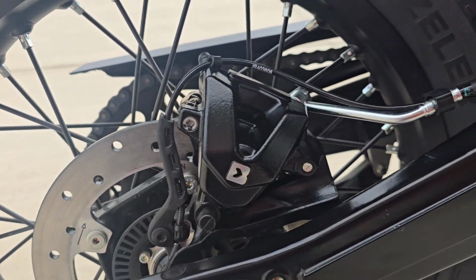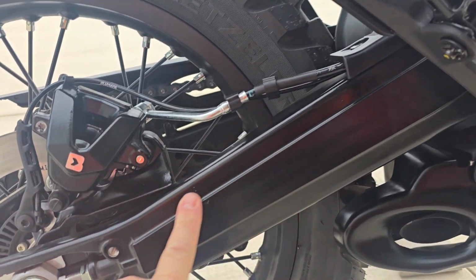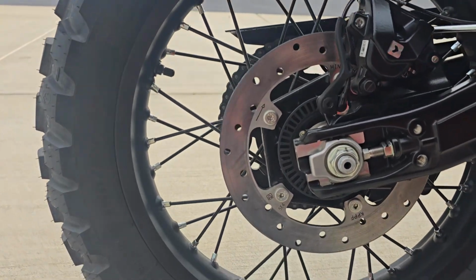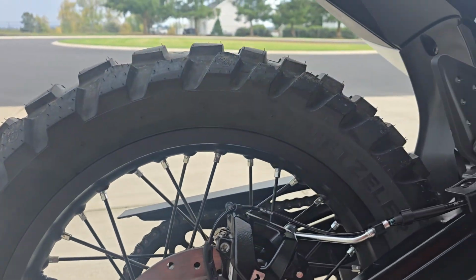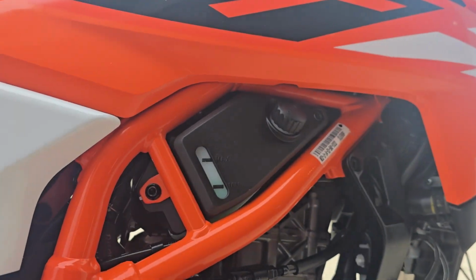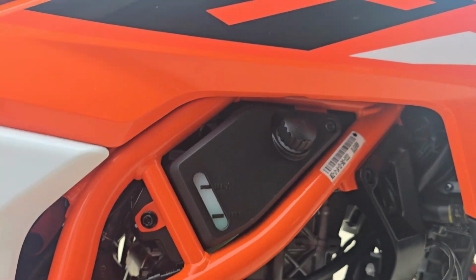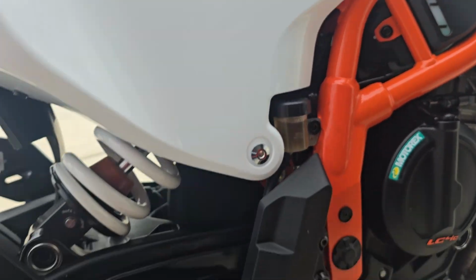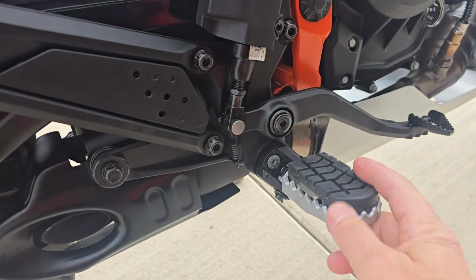I like the swing arm. Swing arm's kind of painted black. I actually like that, and I like the black powder coated wheels. Now, like I said, the construction feels good, and look at how easy it is to put your radiator fluid in. It's right there. That's perfect. And this comes with the dampening little rubber goodies and the pegs.